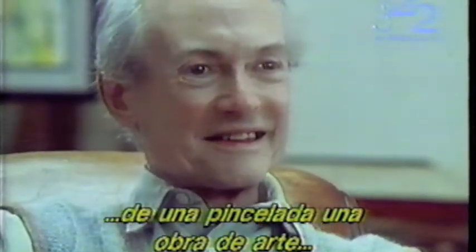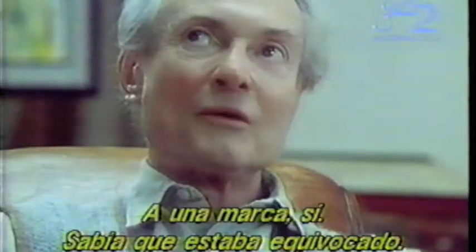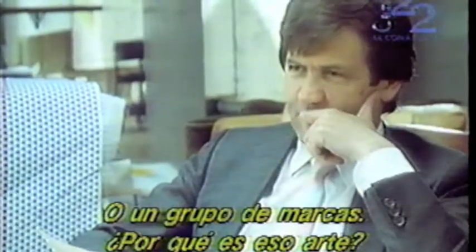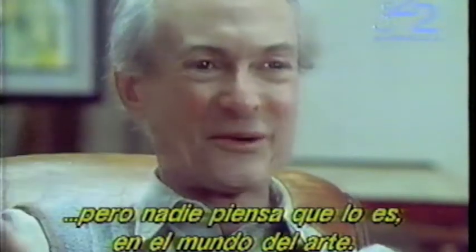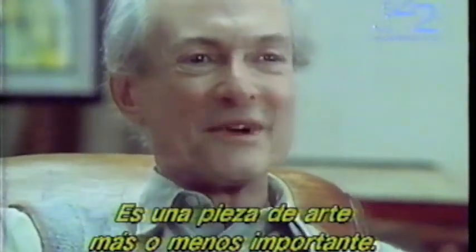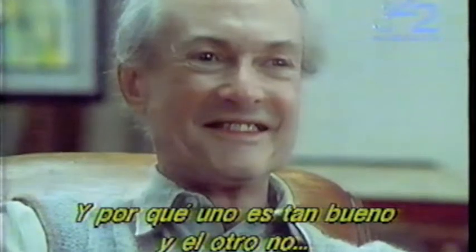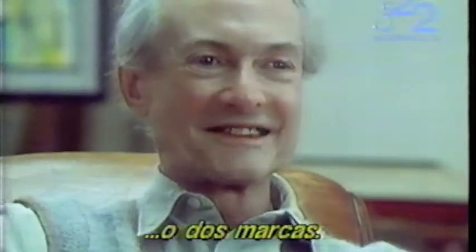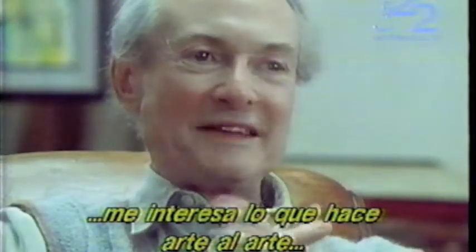You've said, I've always wanted to know what makes one brushstroke a work of art and another not. Is that right? Well, I didn't mean brushstroke particularly. I meant what makes one mark. A group of marks or something, but it could be one mark. Why is that art? Because you'd see this drawing looks obviously better than this one, but nobody thinks it is in the art world. It's some piece of more or less unimportant art. And why is this so good and this one not so good? It could boil down to just one mark or two marks. And that was something I just pursued, and I'm really interested in what makes art art.